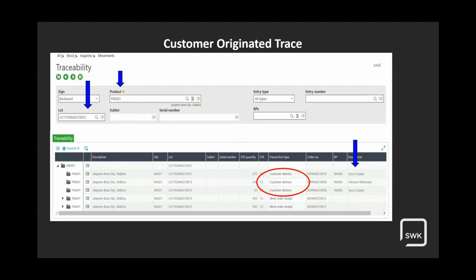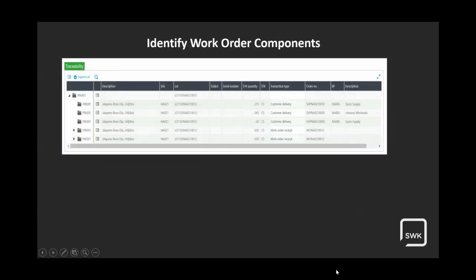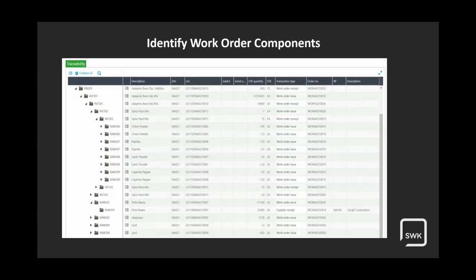So next, I need to start looking at where the problem came from. So I need to identify what the work order components or ingredients are that may have caused the problem. So using my same traceability results, I can go ahead into one of my work orders and I can drill into the ingredients. So you can see that I get a complete listing of all levels of the bill of materials that went into producing this, from my interim WIP products all the way to the raw materials that I received from a vendor. Included in this are all the lot numbers associated with all that product as it moves through my system.